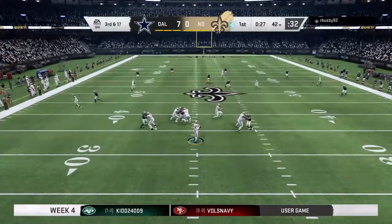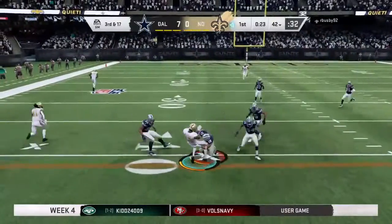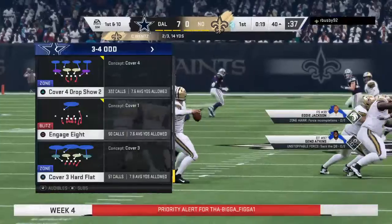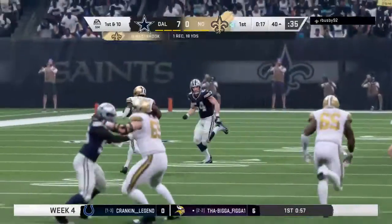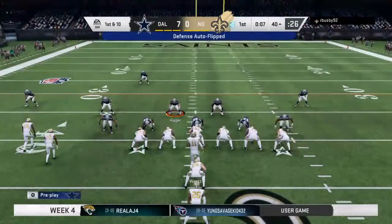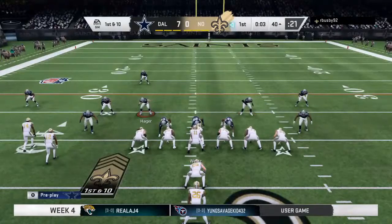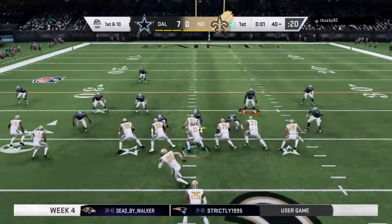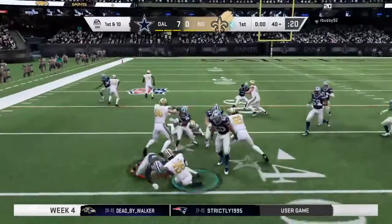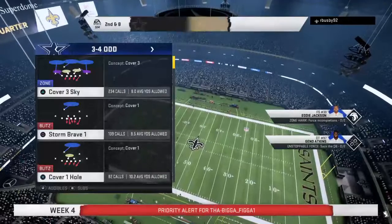On 3rd and long, it's Wentz. That one complete to D.D. Westbrook. And he's able to get this one down to the 40-yard line. And he's going to have another first down here as the tackle's made at the Cowboys' 40. Now, this will probably be the last play of the quarter. On the ground, this is T.J. Yeldon. And he's going to be brought down on what will be the final play of this first quarter.